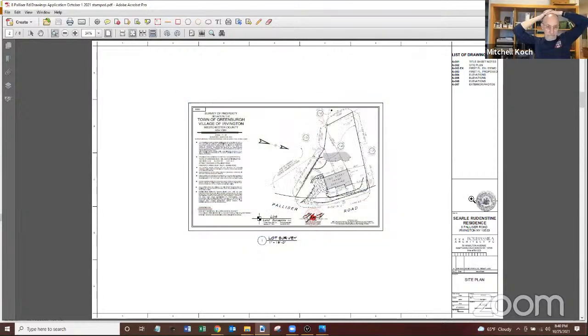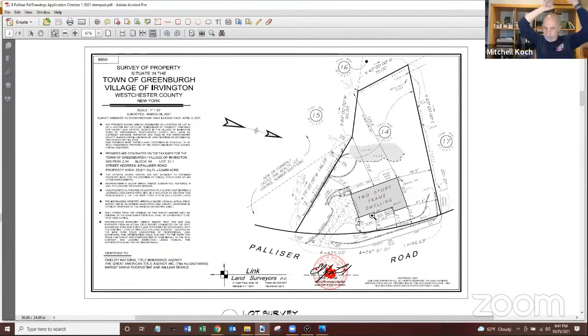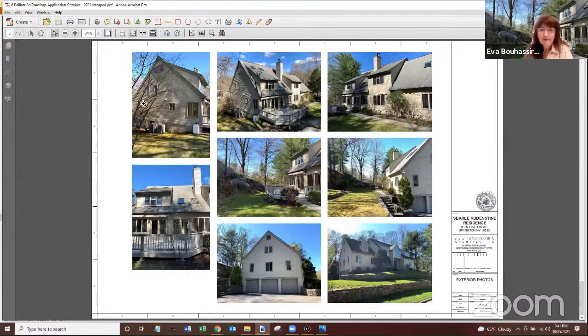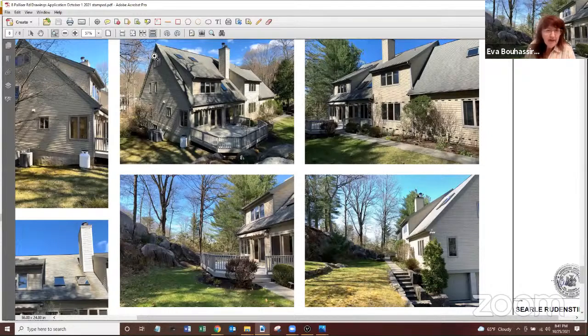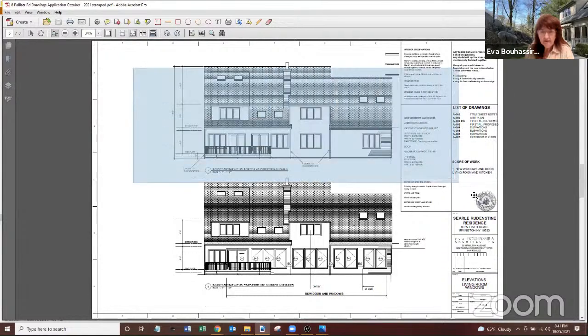The house is located at 8 Palliser, and here's the road. Here's the front of the house. And the windows that we are proposing to install are on the first floor of the back of the house. And so if we look at photographs, we can see that here's the front of the house. There's some snapshots of the sides, and the back of the house is this portion here. So it's the backyard. And you can see that there are windows that are currently looking like this.